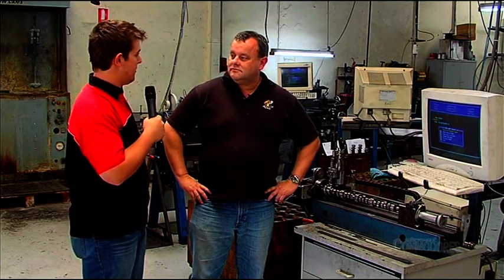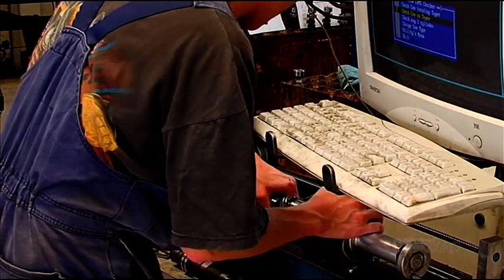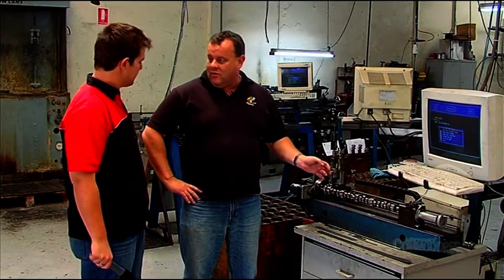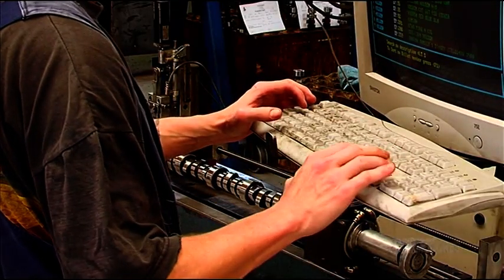Okay, so the cam comes out of the grinding machine. What's the next step after that? Okay, well, it actually goes to another unique machine that we've built here at Crow Cams, which is a robotic checking machine where we actually inspect every single cam 100% for a number of different parameters, okay?